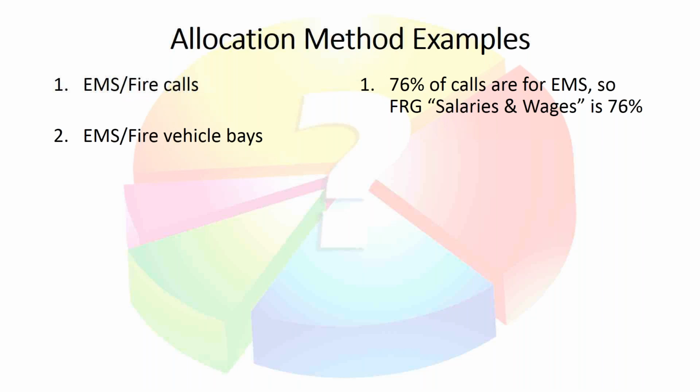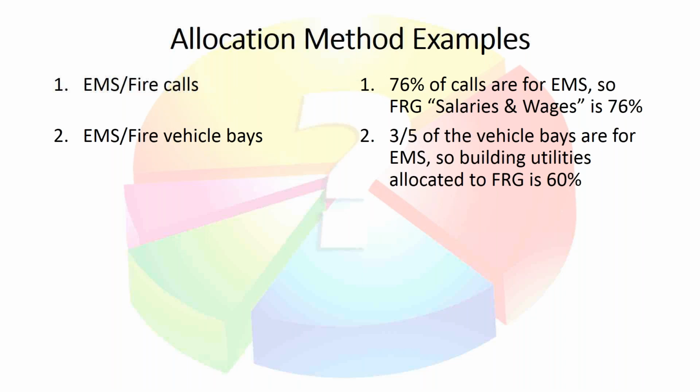Another method that we've seen used is the number of vehicle bays in a building. So say you have 5 bays, and 3 of those bays are dedicated to EMS vehicles. That equals 60%. So, in this example, maybe it makes sense to use 60% as a method to allocate something like utilities expense.